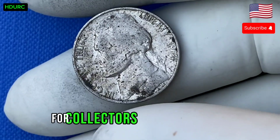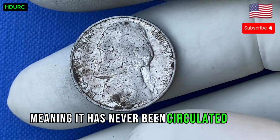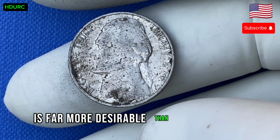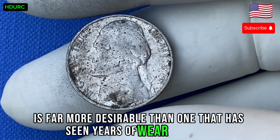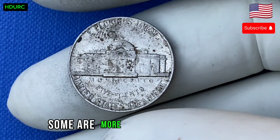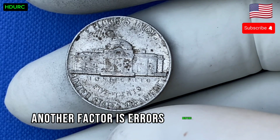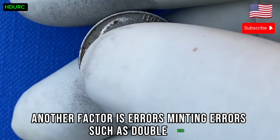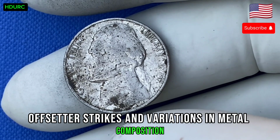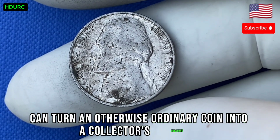For collectors, a coin in mint state condition, meaning it has never been circulated and retains its original luster, is far more desirable than one that has seen years of wear and tear. But even among mint state nickels, some are more special than others. Another factor is errors. Minting errors, such as double dies, off-center strikes, and variations in metal composition, can turn an otherwise ordinary coin into a collector's treasure.